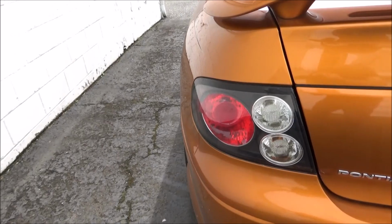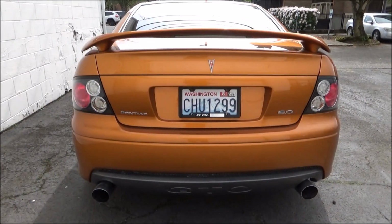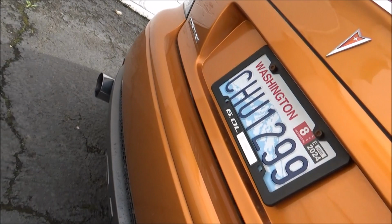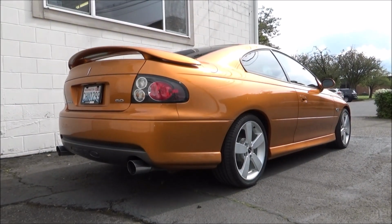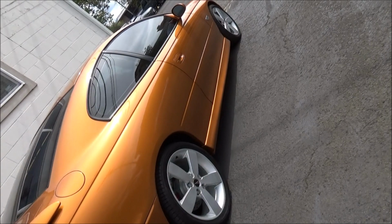But then, 30 years later for 2004, the GTO would make a comeback. This GTO for the modern era went back to its muscle car roots with a rumbling LS V8, sleek styling, rear-wheel drive, and an available 6-speed manual. The modern GTO would be made for just 3 years, from 2004 to 2006, and 2006 would be the last year for the GTO as a whole.